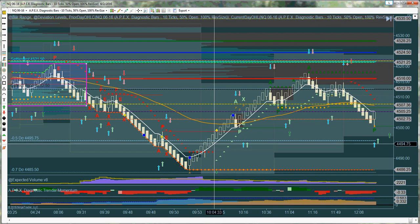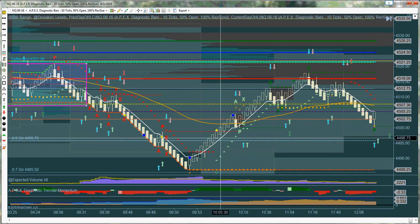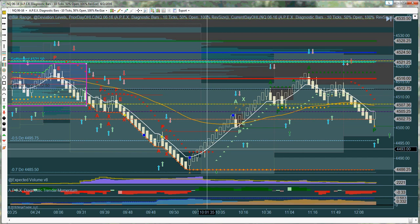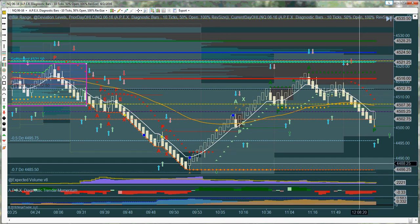How do you move your stop? If I had a set stop that I was moving, I would do an auto trail, but I don't. I really watch market conditions when I'm trailing my stop, and if it's really hesitating and not doing anything, I'm going to try to protect 5-10 ticks.